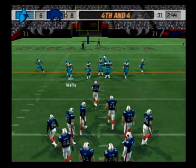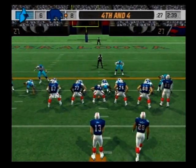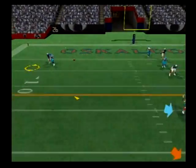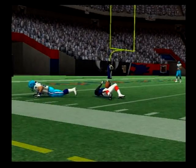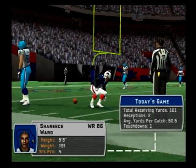Fourth and four. Intriguing pull here on fourth down as they keep the kicker on the sideline. Right on target to the wide receiver. The coach asks a lot of this guy. He certainly performed out there today.